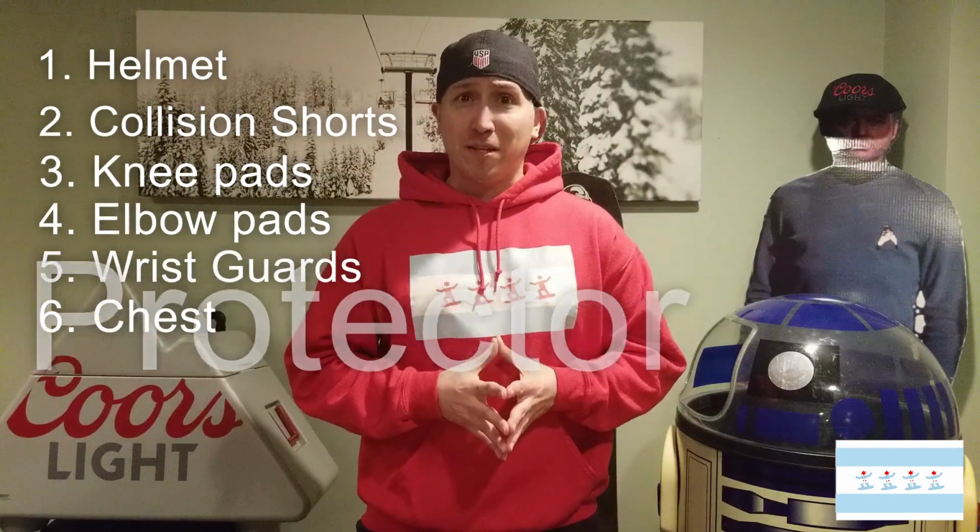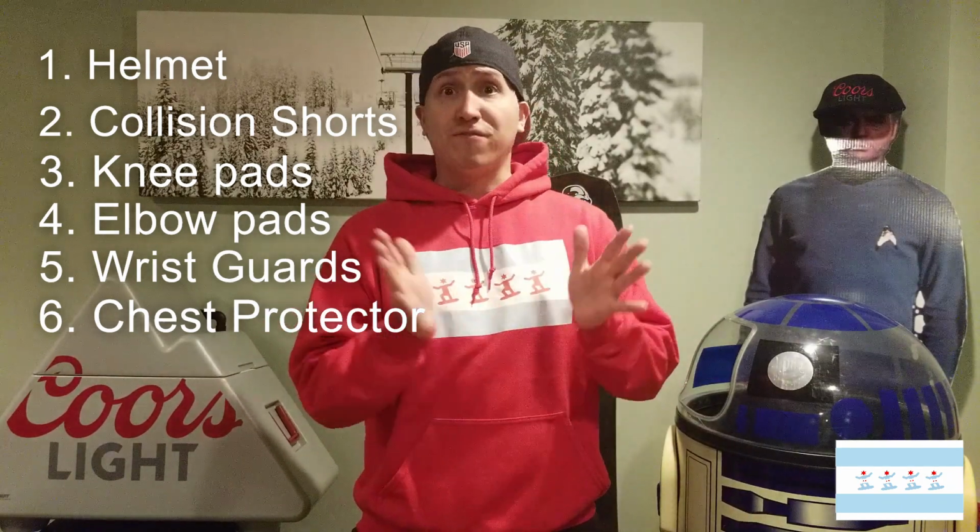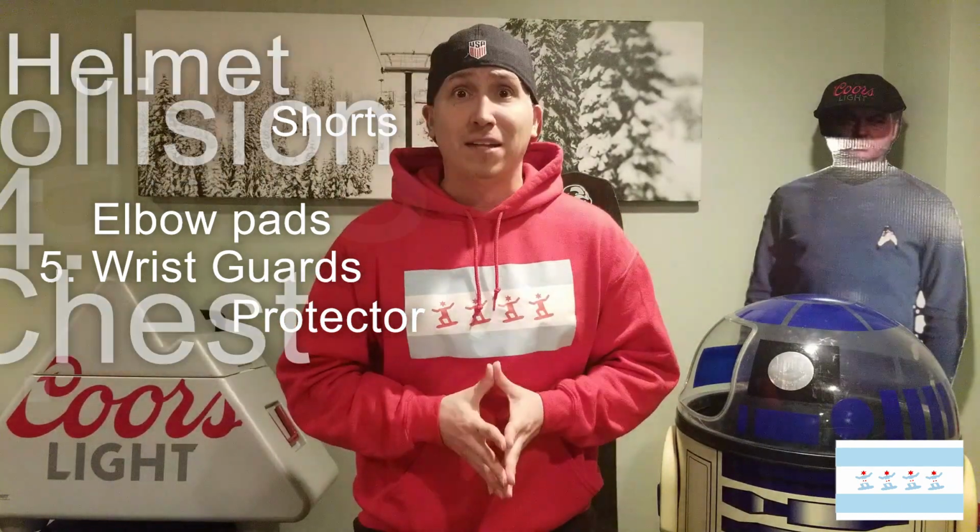Once again, you don't have to spend an arm and a leg on any of these items. You can find them either used, you can find them at a discounted price on sale on different websites. So shop smart, so that way you don't have to worry about breaking the piggy bank while you're actually trying to stay safe on the mountain.